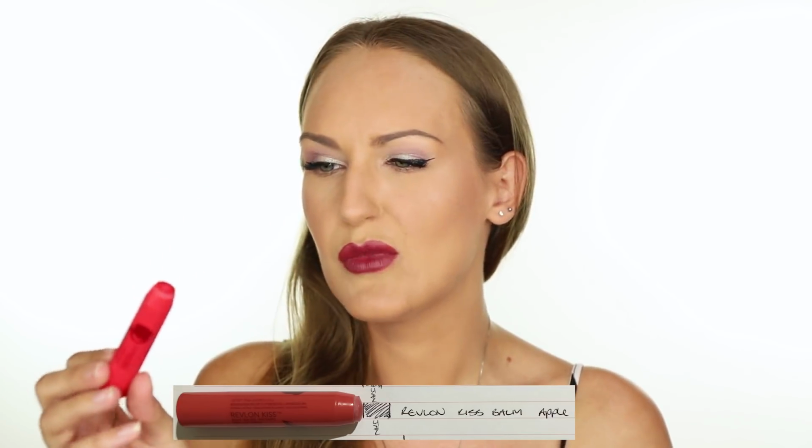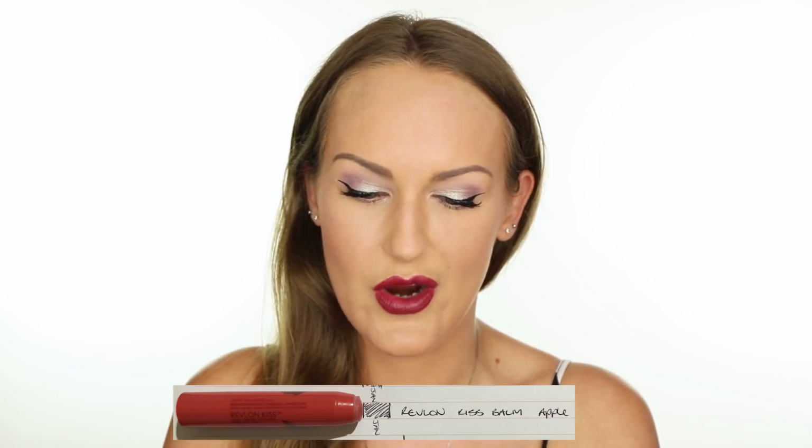Last month I introduced all of my products. I have a lot of them. I'm going to start with my empties, and I think I'll start with these two here. I've got the Revlon Kiss Balm in Apple. I finished that off. Wasn't difficult. It took me like 2 weeks of regular use, so I wasn't surprised that I finished that one up. I'm just glad to have it out of my stash. I love the formula of these. I just didn't like this particular color.